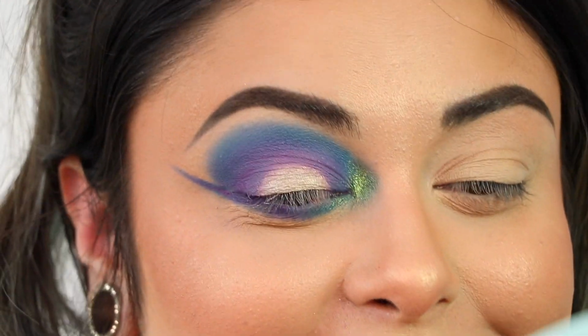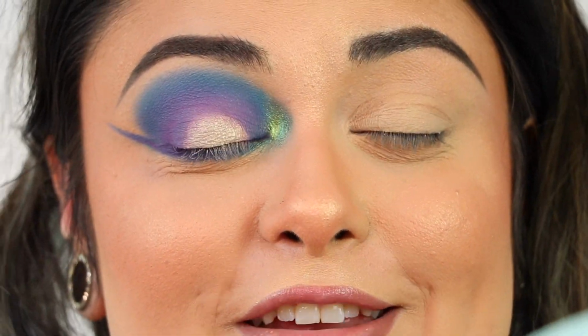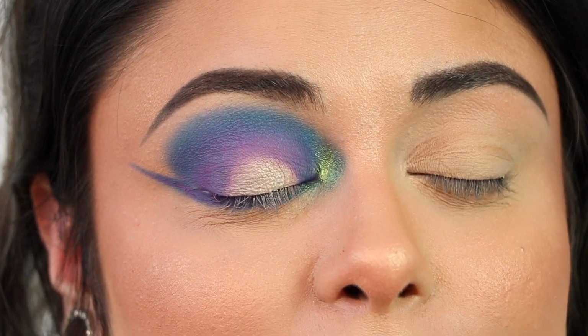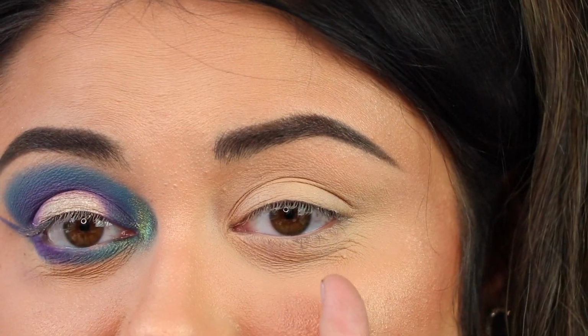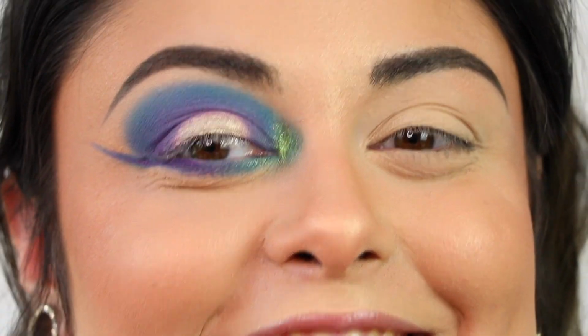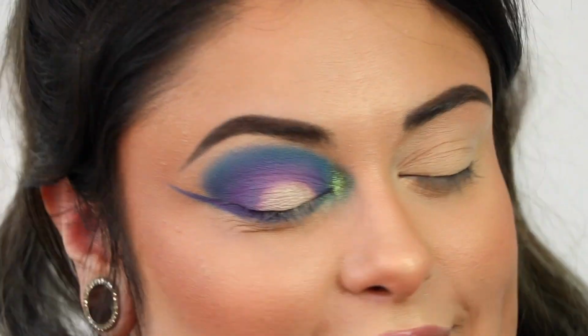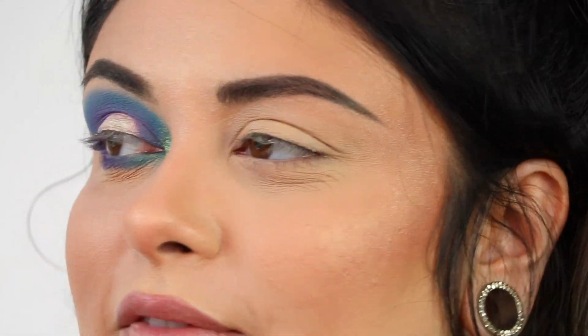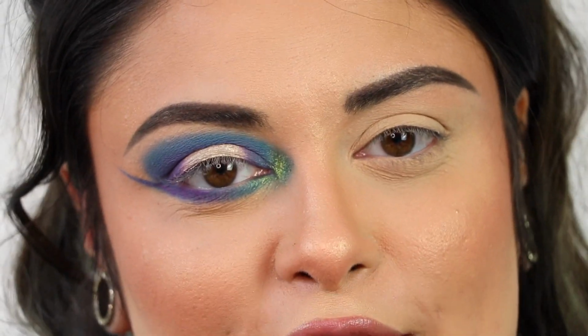Okay, so I think that's where I'm gonna stop with the shadow. So this is what this eye is looking like. I'm gonna go off camera and do this eye, and then I will be right back. I think that lashes are gonna fully complete this look because I know right now it looks insane. But I think once we have lashes on, it's gonna bring it all together. So I will see you guys once this eye is done.